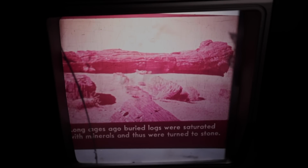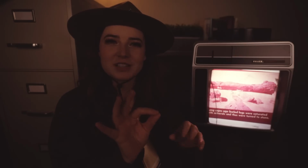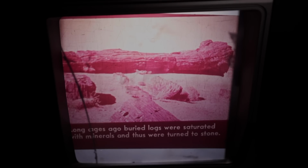The process that created the petrified wood is truly remarkable. Millions of years ago, these trees fell and were buried by sediment. Over time, groundwater rich in minerals like silica seeped into the logs, replacing the organic material cell by cell. This process, permineralization, transformed the wood into stone while preserving its structure and details. The result is these incredible petrified logs that appear almost lifelike, but are actually durable fossils.